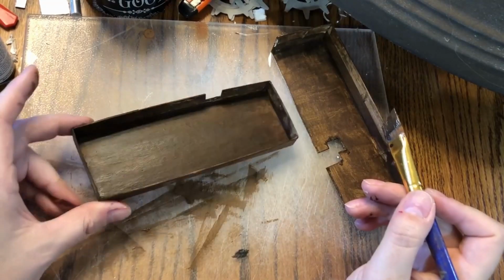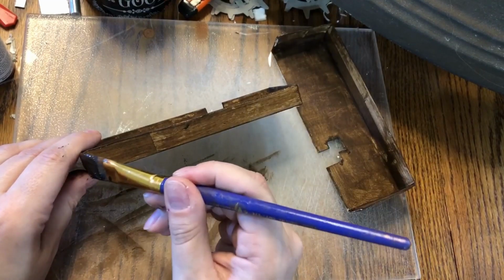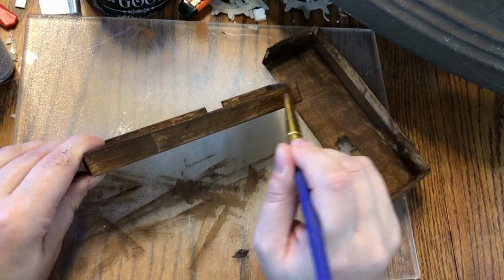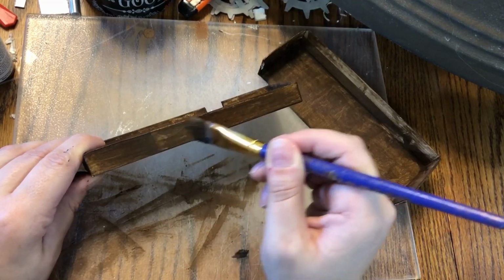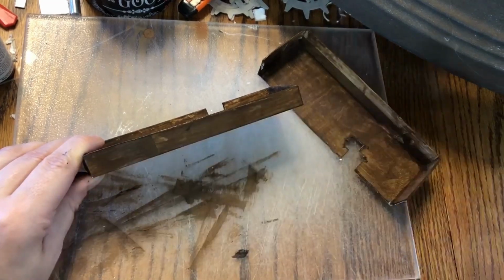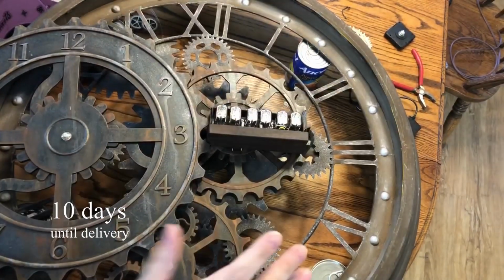I am giving it this faux wood texture, which will work fine because it's not going to be the main component of this piece, so it's not the main focal point. All I do is just brush it back and forth to give it that appearance of wood grain. Simple as that. This clock is big. You can see in the size of my arm, this clock is big.